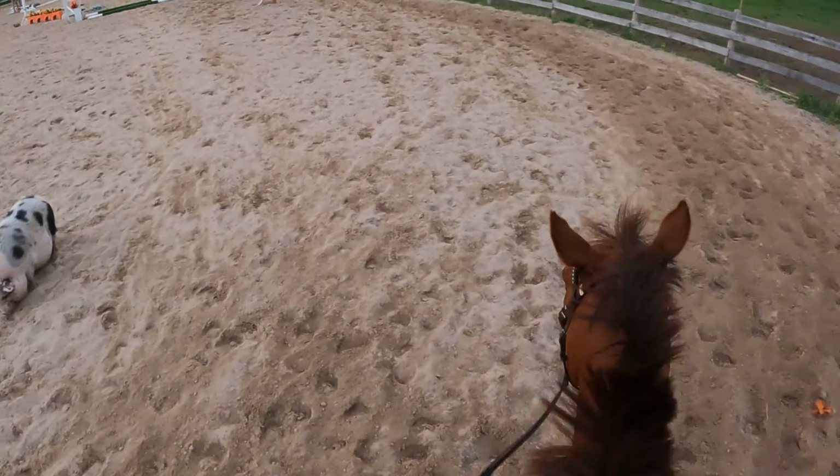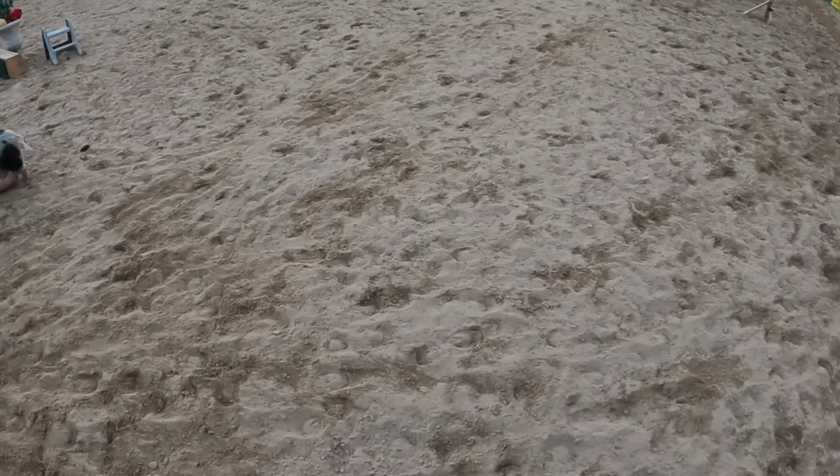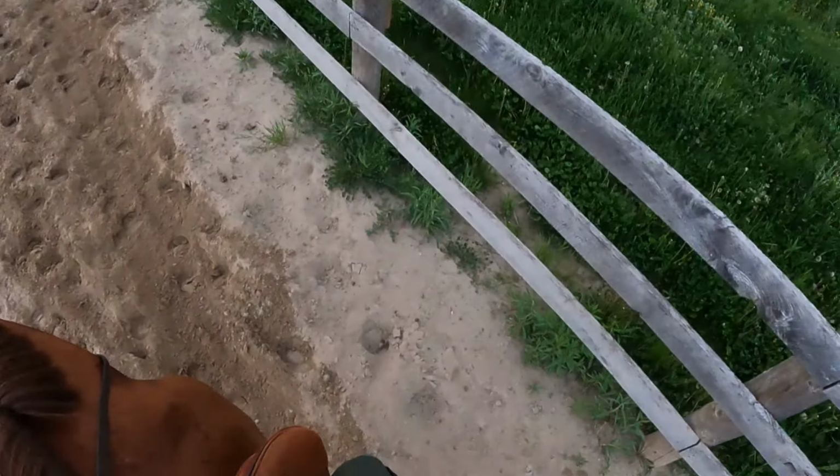So that time was a little bit better. I'm a little bit more relaxed, and she actually jumped that one because the first two, she was definitely just stepping over them. We're going to change direction now.